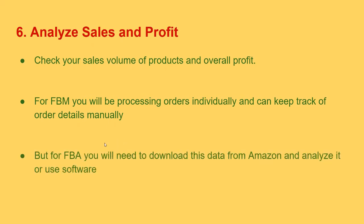And it's a bit different if you're doing FBA, because Amazon is doing all of the orders, so you're not actually involved in the orders. So you're not really able to enter that data as the orders come in because you're not processing them. So with FBA, you actually have to download this data from Amazon. The thing is, the data comes in a format that you may not know how to work with, so you need to be able to analyze that, and you can actually do it with Excel. And I know how to take that data and transform it into meaningful data in Excel. But you can also use software, but of course, you're always going to have to pay when you use software. So that's just something to keep in mind.